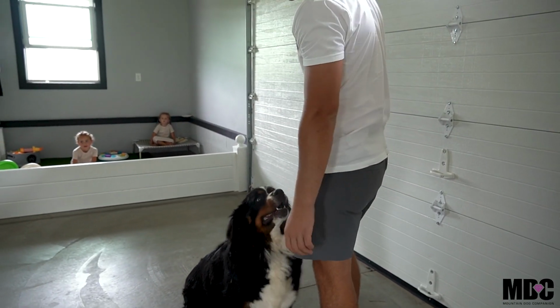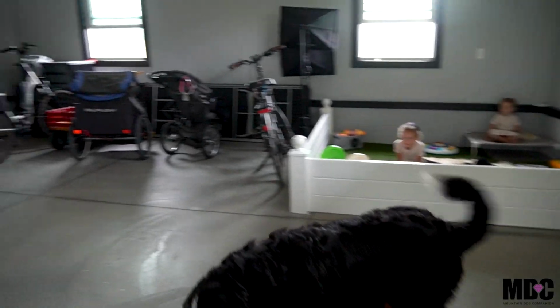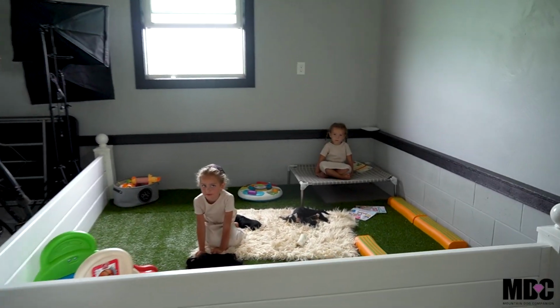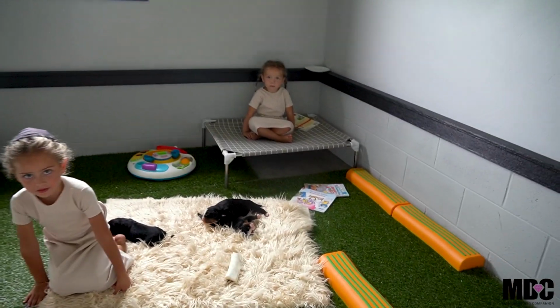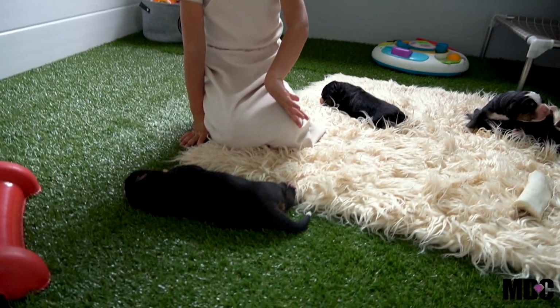Headed on to the next breeder. Denali and Icon are the names of the parents. So this litter was born less than a week ago. And this is Denali, and the sire was Icon. And she's got four little puppies.